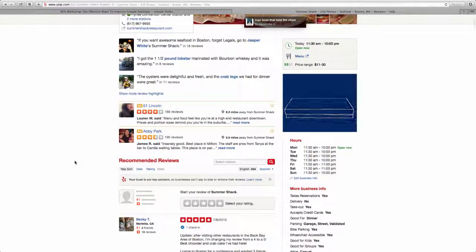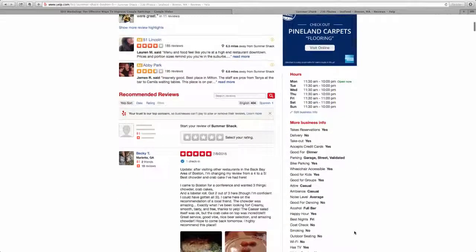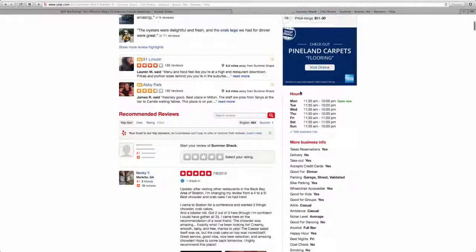Now, a couple of things here that really make the difference in Yelp is you want to include your hours, which they did, and then more business information. The more you can put in this section as a restaurant, the better. And even if you have to put no next to some things, like do you have Wi-Fi? No. Is it good for kids? Yes or no. Do you have a pool table? So all these things just let the customer know what's available there and what's not available there.